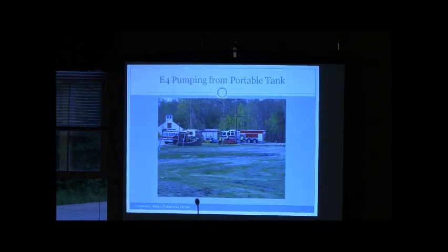Next, please. And the final example that I like to use is the engine on the very left with the stripe across the front, which is Engine 4. It's pumping out of two portable tanks that are actually connected together. You may recognize this piece of property. It's Route 11B in front of the King's Grand Inn, and we were conducting a water supply drill at the time. Engine 2 was off the picture to the left up in front of King's Grand Inn, simulating an attack engine. Engine 4 was supplying that attack engine. So not only was this a training session, but it was also a pre-planning session, and you can see that that's a vital role that Engine 4 is undertaking in this particular situation. Next, please.